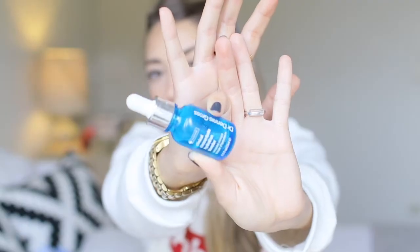This is basically the only perfume I wear, and I have worn this perfume, shocking, yes, since I was 12. That's it. This is the only perfume I wear. My signature scent. I have this little one, but I have like 3 more bottles in my nightstand waiting for me to be used.